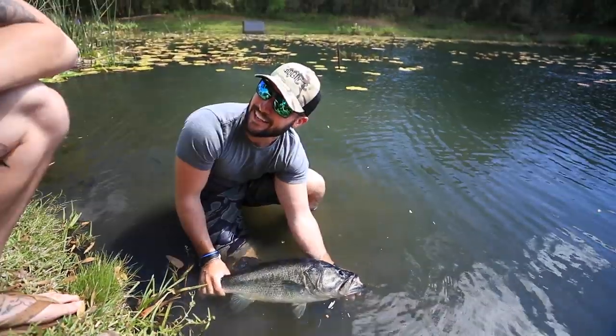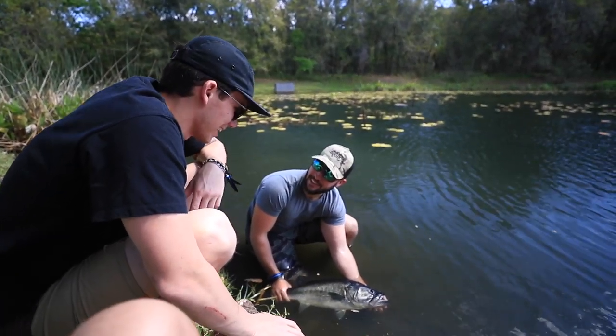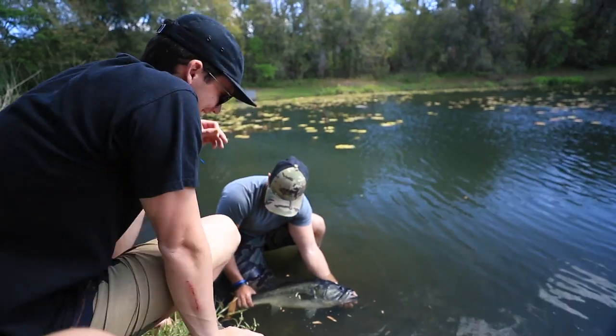What do you think about this, T? I'm just the spotter here, so. But that was awesome, like the process. You think this is the biggest fish you've ever seen? Yeah. It's one of them? It's pretty good. Bass Pro doesn't count, so. Oh yeah, Bass Pro don't count.